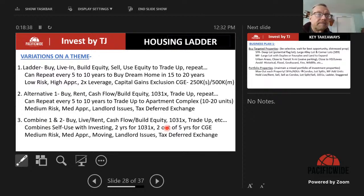Do you mean that they live in the property for over 2 years and then now they rent it? Or they live in it, they still live in it and they still rent it? They can do both and then still use a 1031 exchange? Well, I don't know exactly.